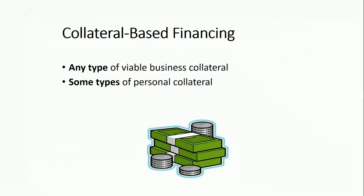So collateral-based financing. We talked about 2 types now. We talked about cash flow financing, where if they have verifiable income through their bank statements or tax returns, what that could mean. We've now talked about the second C of lending, which is credit-based financing, if they have good credit or a good credit guarantor. Now we're going to talk about the third type of financing, which is called collateral-based financing.